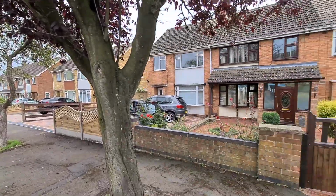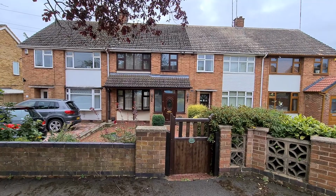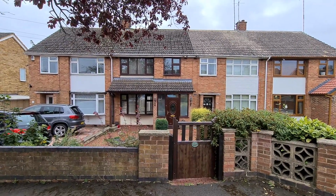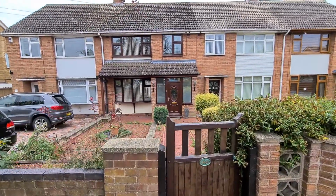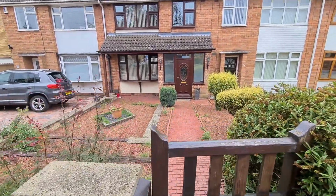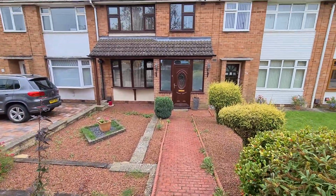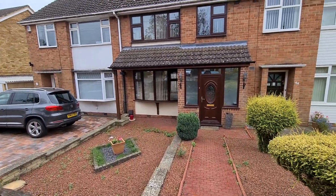That is the access point which takes you down onto Sutton Avenue. So as you can see, this almost backs onto the shopping area of Sutton Avenue. So that will give you a good insight into the position of this property. As we approach the property, you'll see that basically everything's been low maintenance, landscaped, etc. when it comes to gardens. And it's a really nice property, to be fair.